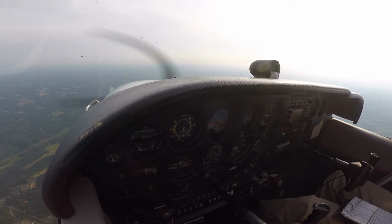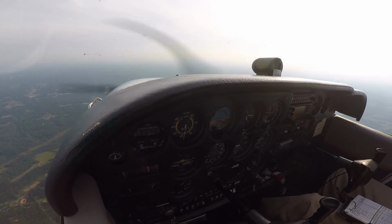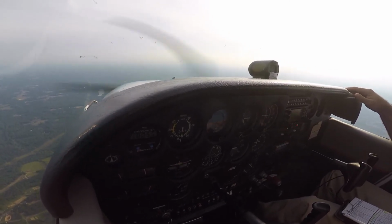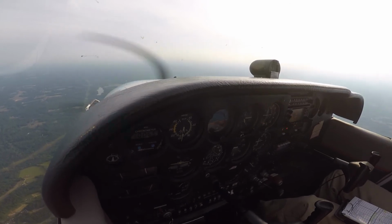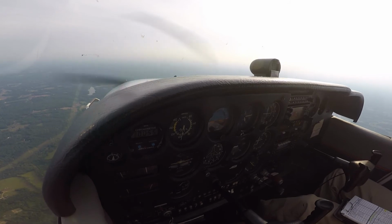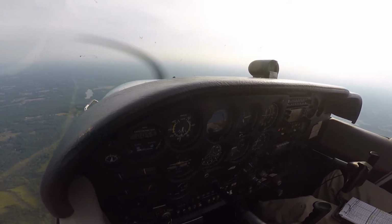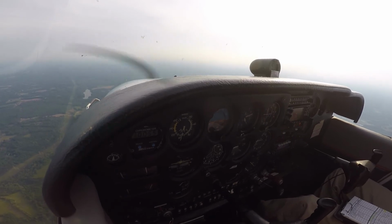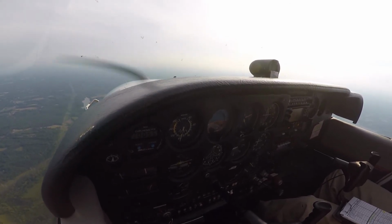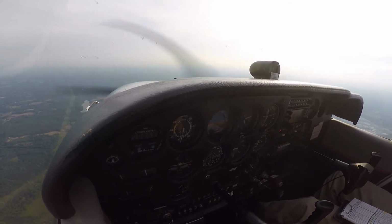I have the field in sight now. All this haze. I woke up to go to school this morning, fog, there's clouds, sky is gray. I go out at lunchtime, it's clear. And I come back out and it's hazed over again. What the crap? Yeah, it got bad this afternoon. 25 Quebec, runway 4, taxiway Foxtrot.